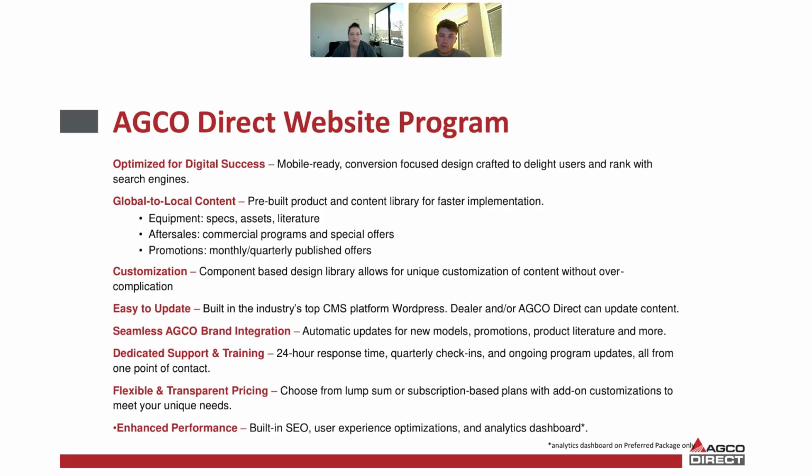Seamless AGCO brand integration. Like I said, it automatically updates for new models as long as you have the contract, promotions, product literature, and more. Dedicated support and training. Like I said, we can train you on anything you need to know on the WordPress backend. We also have a 24-hour response time, quarterly check-ins if that's something you require, and obviously ongoing program updates.